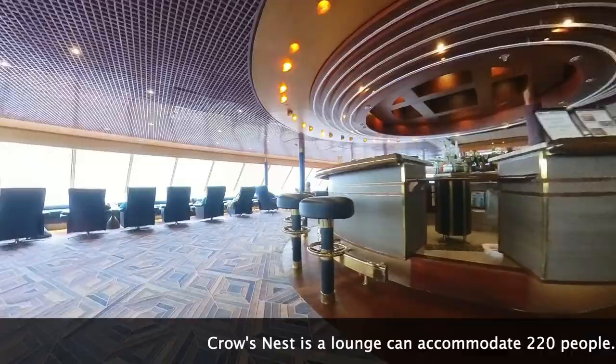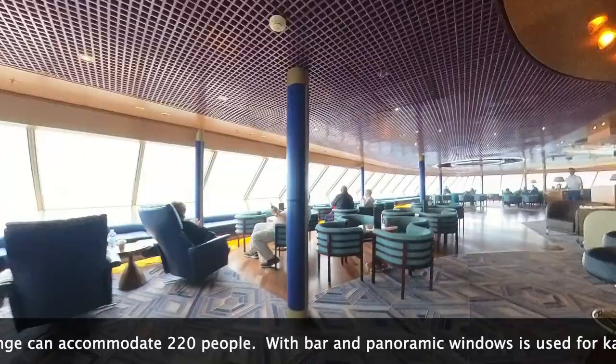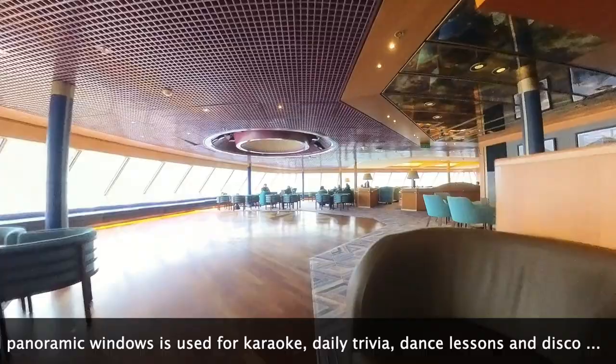Crow's Nest is a lounge that can accommodate 220 people. With bar and panoramic windows, it is used for karaoke, daily trivia, dance lessons and disco.